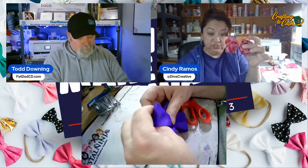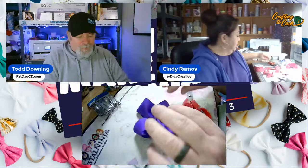So now we're going to put this one down. And in essence, we're not going to do the second layer. So let's just get the main bow done. So now you're going to go to your 3/8 inch ribbon.